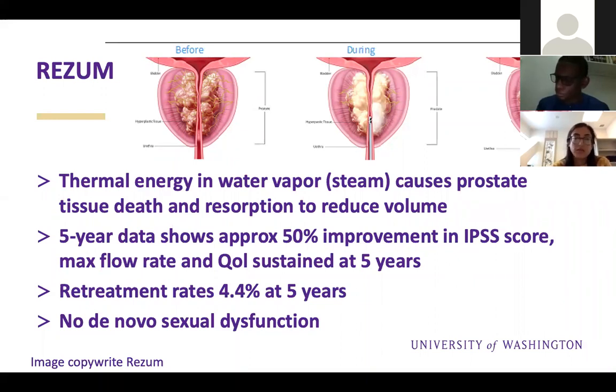And again, one of the main advantages was the lack of sexual side effects. The rate of retrograde ejaculation is about 3 to 6%. There's no de novo ED, according to the studies. And with both UroLift and Rezum, there was a subset of patients that started taking medication again because they still were bothered by their symptoms. And that was similar. It was about 10 to 11% for both procedures.